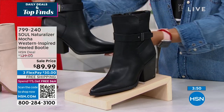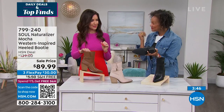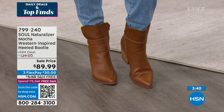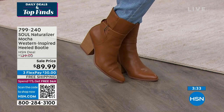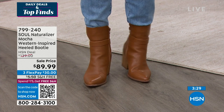It's a 3-inch stacked block heel, but this is Naturalizer, so you know there's got to be some comfort. That's right, we're not going to give you anything that you're like, oh my goodness, this is not Naturalizer. The natural foot wants to be comfortable. We make sure the pitch is not too high. So please do not be intimidated when you see a block heel. You can still run, jump, and do a cartwheel, literally in these boots, because they are that sturdy and comfortable.